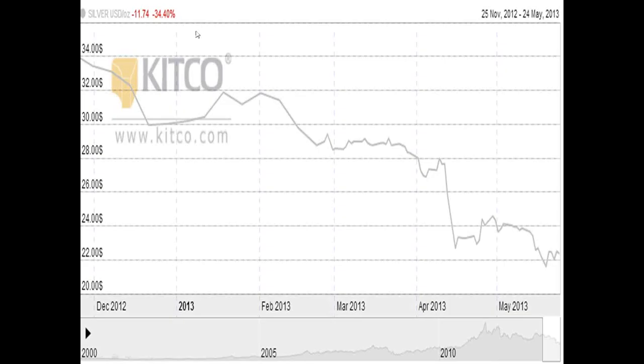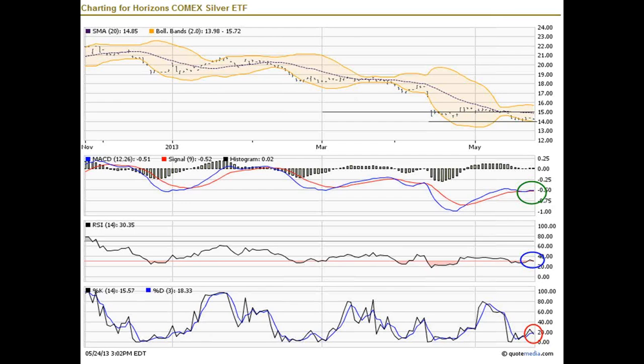This is the silver chart. Same ugly trend as gold. For the last 6 months, it has fallen almost 35% as both commodities continue to get hammered.